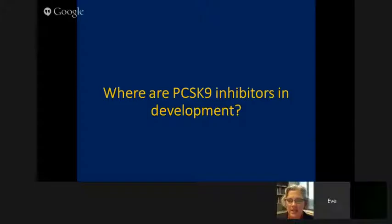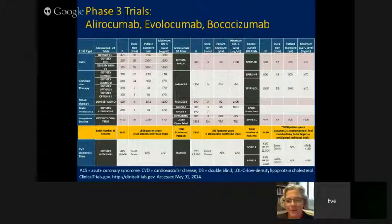This next slide is kind of busy with lots of data on it, but basically there are 3 PCSK9 monoclonal antibodies in phase 2 and 3 trials. Alirocumab is the Odyssey program. Evolocumab is the Profici program, and then bococizumab is the Spire program. Alirocumab and evolocumab are fully human antibodies. Bococizumab is humanized, so there's still a little bit of the mouse part of the antibody left, but mostly it's fully human.